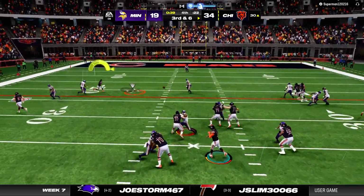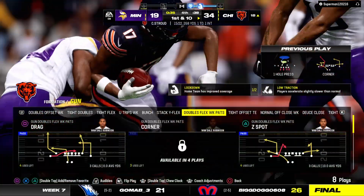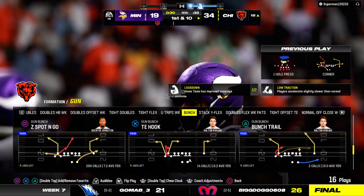Stroud on third down now. Working the middle of the field, and he's got a man, complete. And he is going to have the Bears first. And that should be the capper.